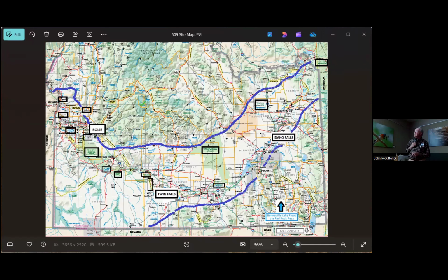Down here, this is where the Bonneville Lake flood came through, and the gorge actually comes downriver through this area here. So upriver, the gorge is absent, as well as the western end of the lake, where there was more deposition of sediment than down-cutting.